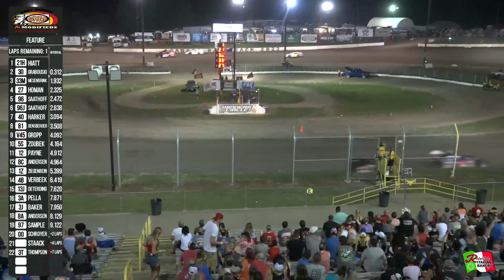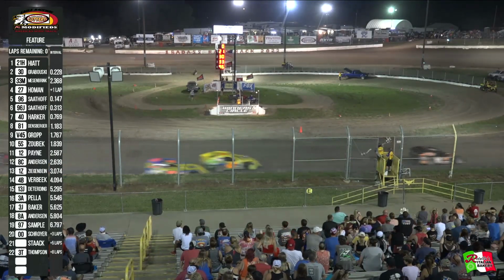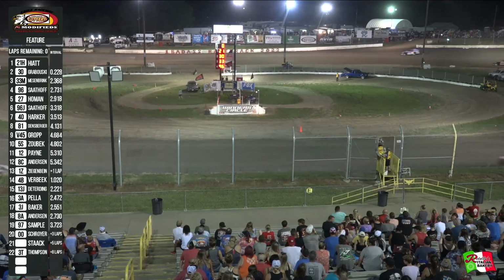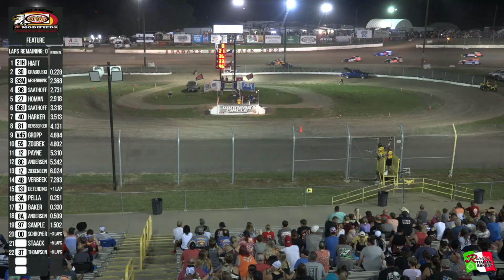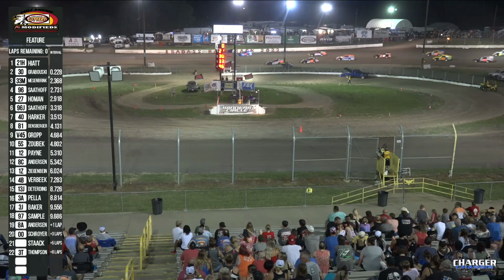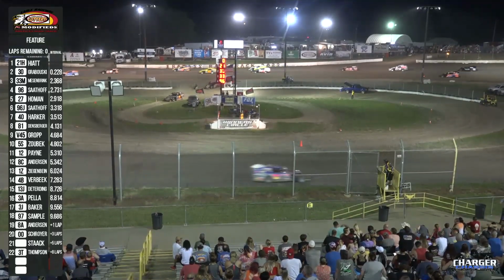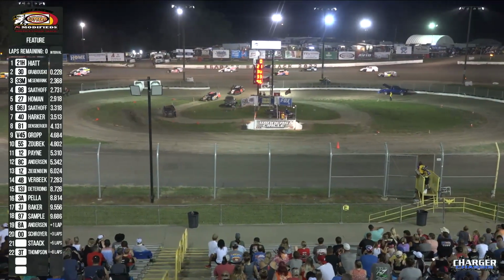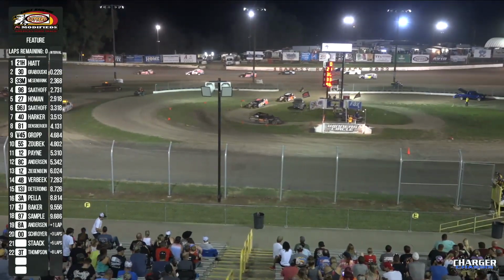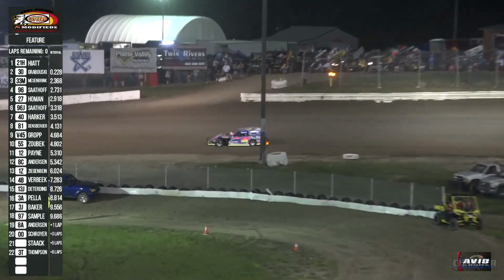Ladies and gentlemen, your Nebraska Lottery Mighty Modified feature winner, the 21H of Shane Hyatt. Jordan Grabowski's gonna bring it home in the 2nd spot. James Mason Brink hangs on for 3rd. And the 96 of Jackson Sadoff rounds out the top 4 for your Nebraska Lottery Modified A main feature. Eagle Raceway, make some noise for your winner, the 21H, the Hitman, Shane Hyatt.